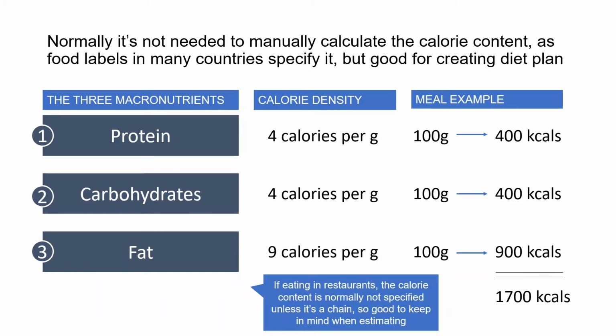So this can be a good mental guide to estimate calories, which you kind of have to do if you start tracking this. Even if you use an app, you probably have to kind of eyeball it.